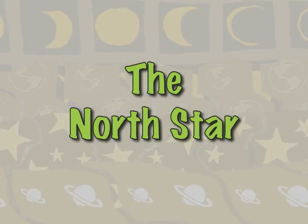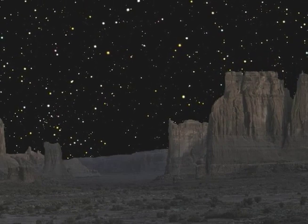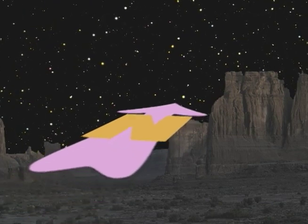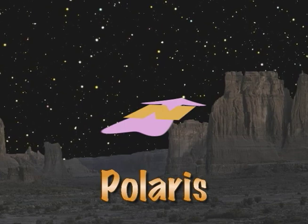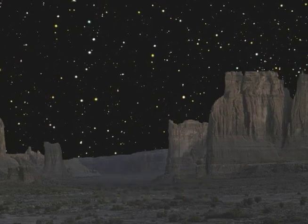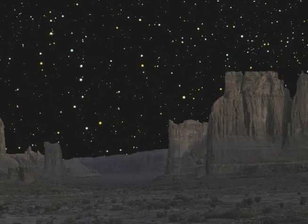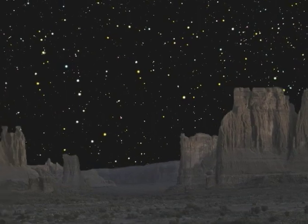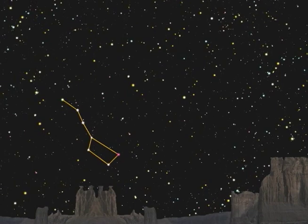The North Star. But not all stars seem to move with the season. The North Star is always in the same place. The North Star, also called Polaris, is the only star that seems to stand still. Polaris lies above the Earth's axis, almost exactly over the North Pole. And the constellations that are right near Polaris don't seem to move across the night sky like the other constellations. They move in a circle around Polaris. The Big Dipper is one of these constellations.